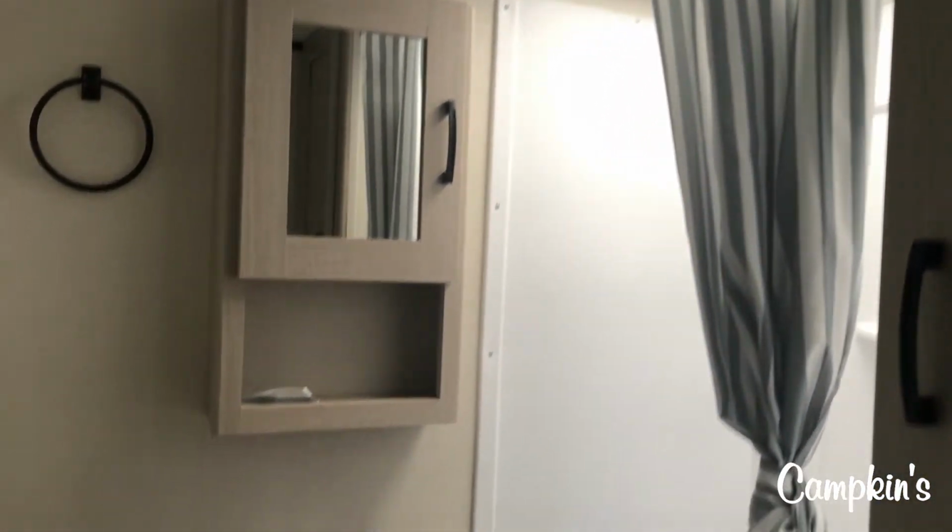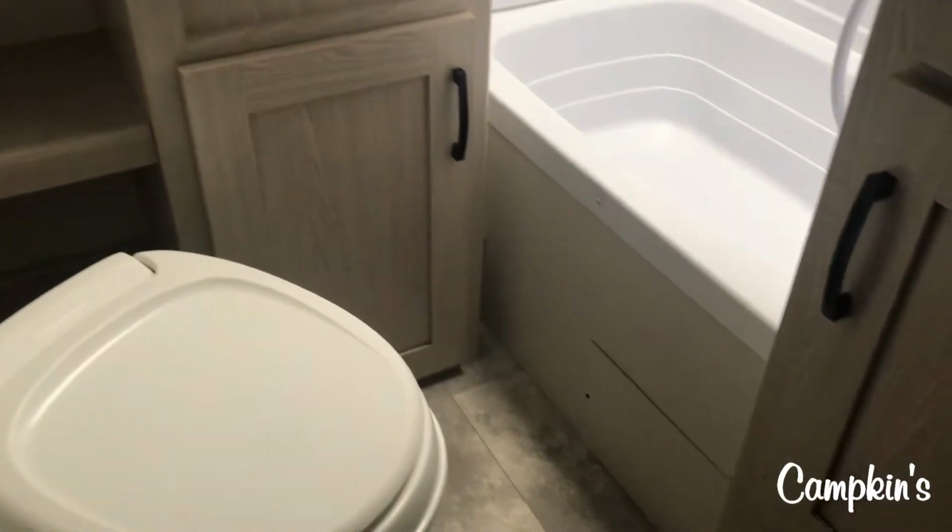In here is the bathroom. Take note of a towel hanger, hooks. It's bright, lots of storage.